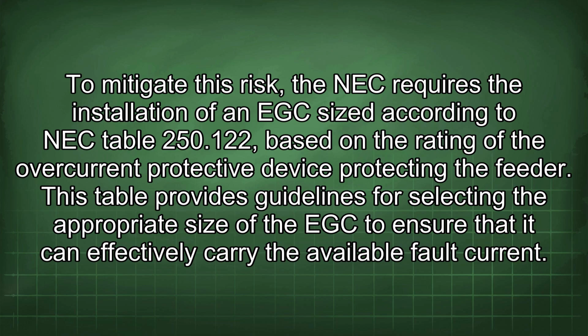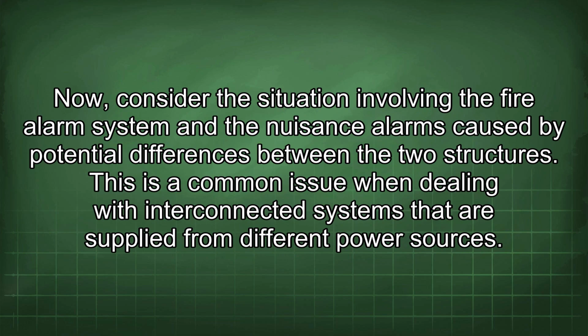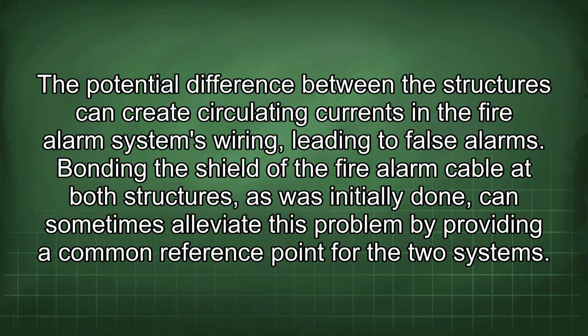Now consider the situation involving the fire alarm system and the nuisance alarms caused by potential differences between the two structures. This is a common issue when dealing with interconnected systems that are supplied from different power sources. The potential difference between the structures can create circulating currents in the fire alarm system's wiring, leading to false alarms.